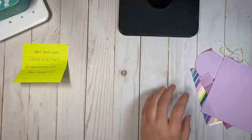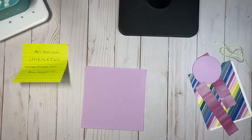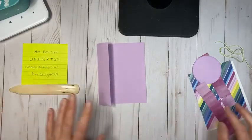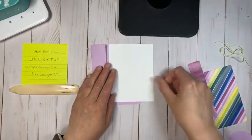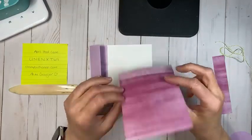I'm just going to put this over here because I need that again. And I'm just going to grab my bone folder. Okay, so there's that. All right. I'm going to put that there to hold it down. Then we have a piece of white that is 4 by 5 1/4. We have a piece of designer series paper that is also 4 by 5 1/4.